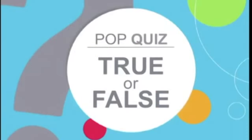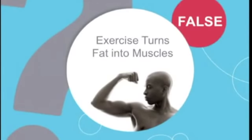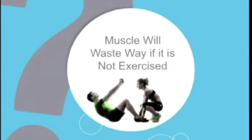Let's take a little quiz. True or false? Exercise turns fat into muscle. False. Muscle is muscle, fat is fat. You can never turn fat into muscle or muscle into fat. True or false? Muscle will waste away if it isn't exercised. True. Muscle will waste away if it's undernourished and not exercised.